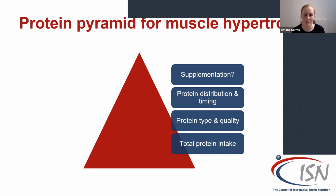And then finally, supplementation. So looking specifically at protein supplementation, it seems to be more effective in trained individuals when compared to untrained individuals. And it does become less effective with the increase in chronological age. But again, if an athlete is already meeting their 1.6 grams per kilogram body weight with whole foods, I would really question the efficacy of protein supplementation. But it is a convenient way for them to ensure that they're meeting their needs.